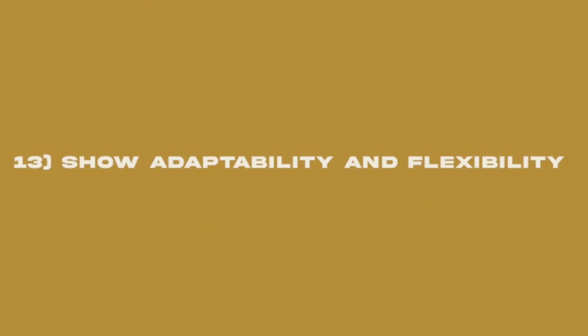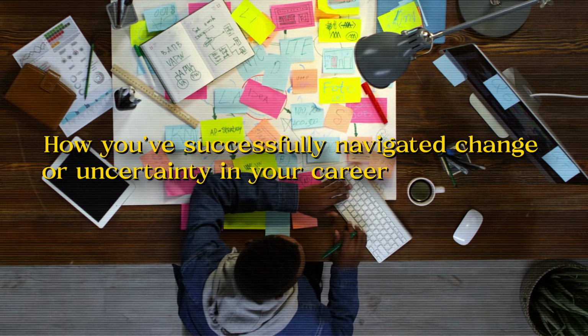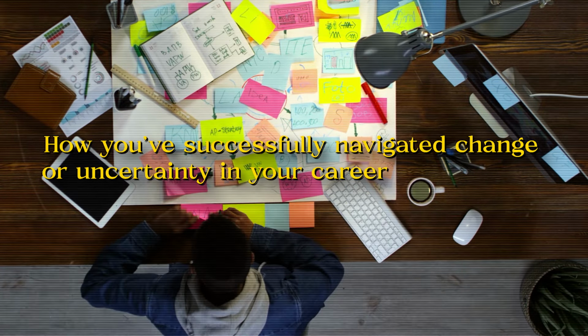Another key trait is adaptability. In today's fast-paced work environment, being flexible and open to change is crucial. The top candidates demonstrate their ability to adapt by discussing times when they've had to quickly pivot or take on new responsibilities. If you have examples of how you've successfully navigated change or uncertainty in your career, make sure to bring them up, and this will show the interviewer that you can handle whatever comes your way in the new role.